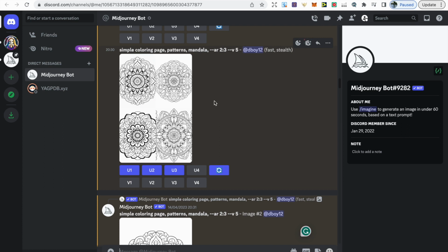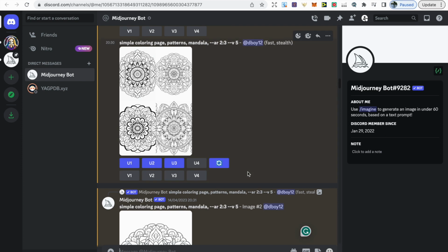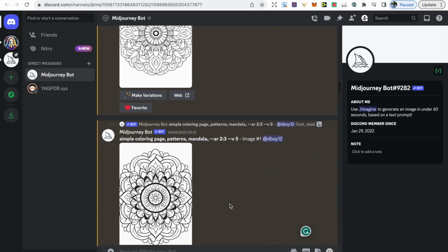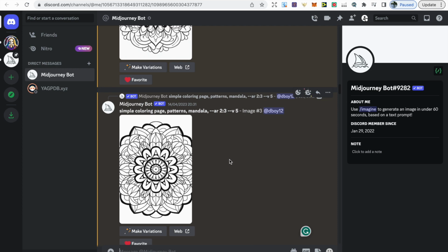So you can see with this prompt, I've typed in simple coloring page, patterns, mandala, then aspect ratio 2:3 in order to get these mandala designs. Then I've upscaled them in order to get a better resolution, and then I've also re-rolled in order to get more coloring pages. Then you can just upscale the images that you like, so you can take a look through these ones and then follow the exact same process to create even more coloring pages.